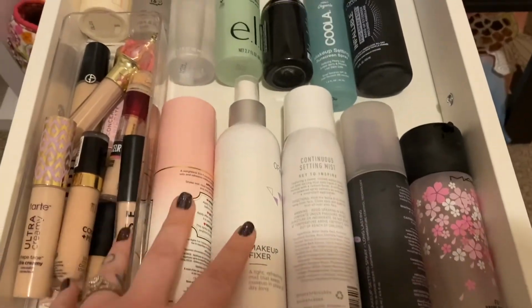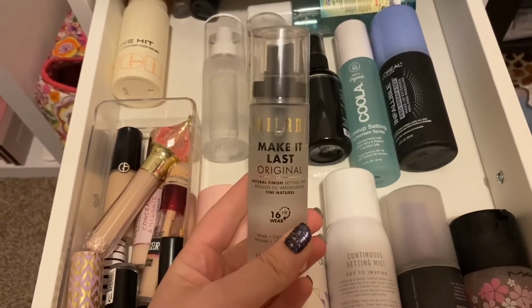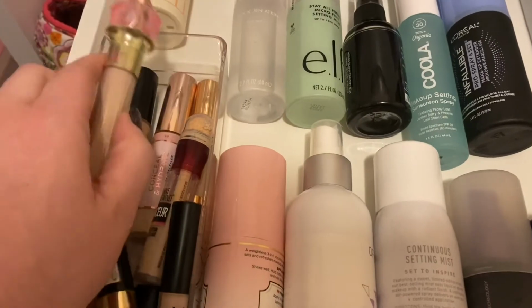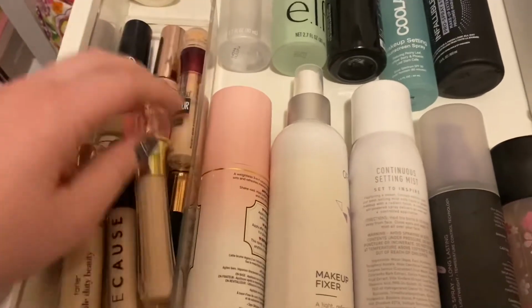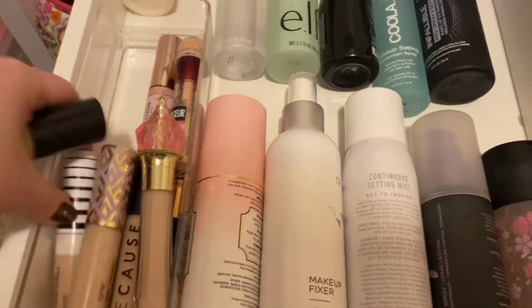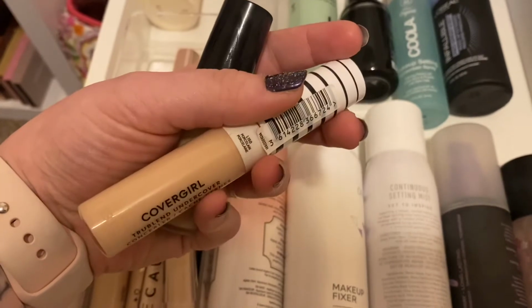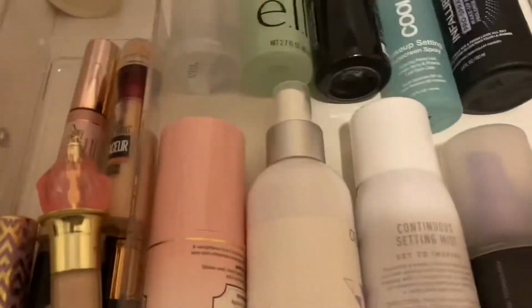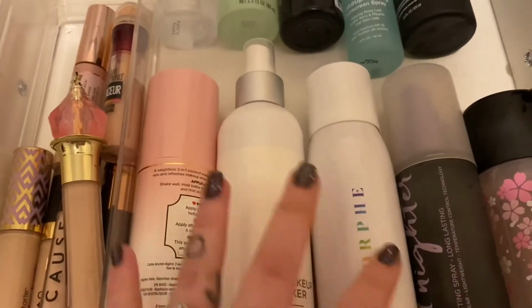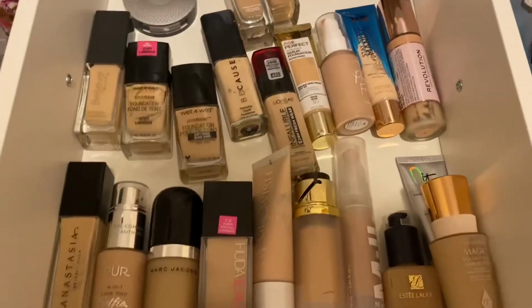Next is setting sprays and concealers. And I am going to try this Milani Make It Last Original Setting Spray. So we'll see how that one works. And for concealer, I am going to try, I don't have very many, guys, so we will do the Giorgio Armani and the CoverGirl. This is the True Blend Undercover in the shade L150, and then this one is the shade 2. So we'll do those, and then for setting sprays, I already chose a setting spray. Silly me. Okay, next, foundations.